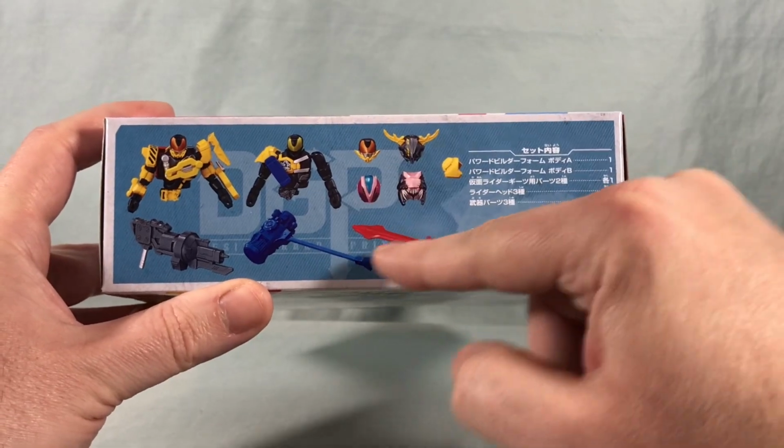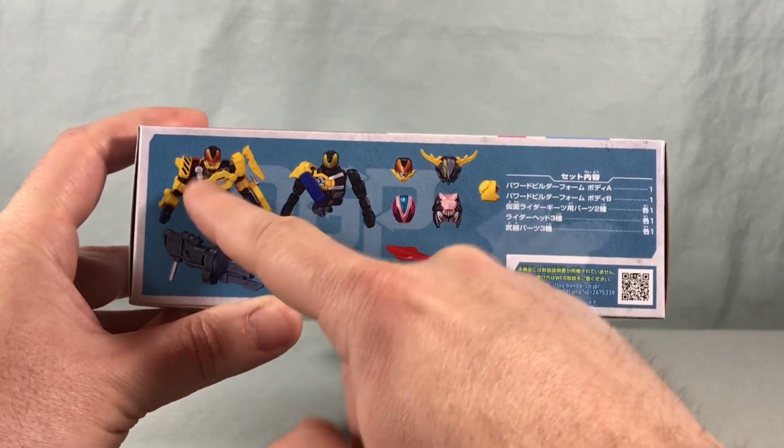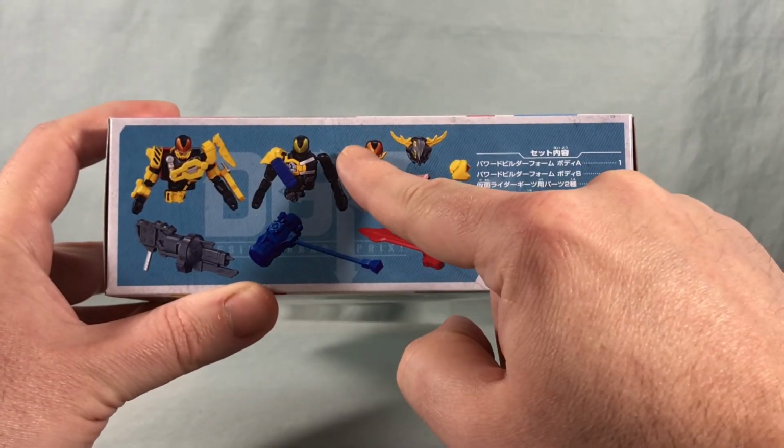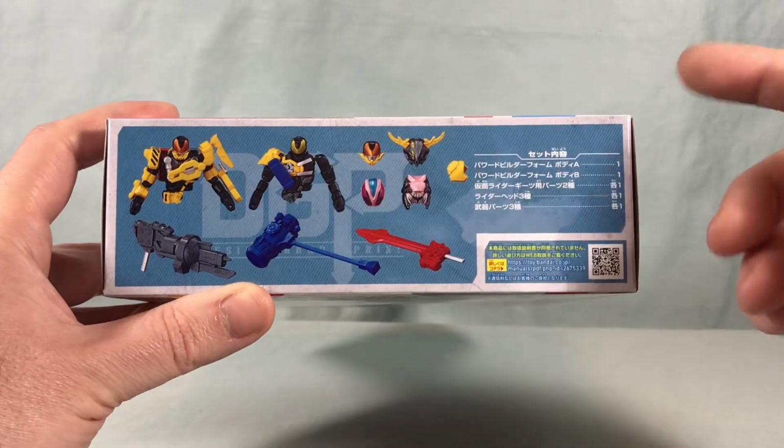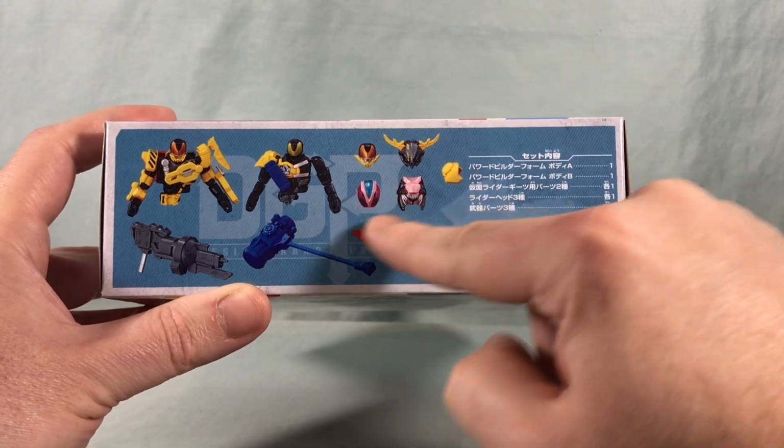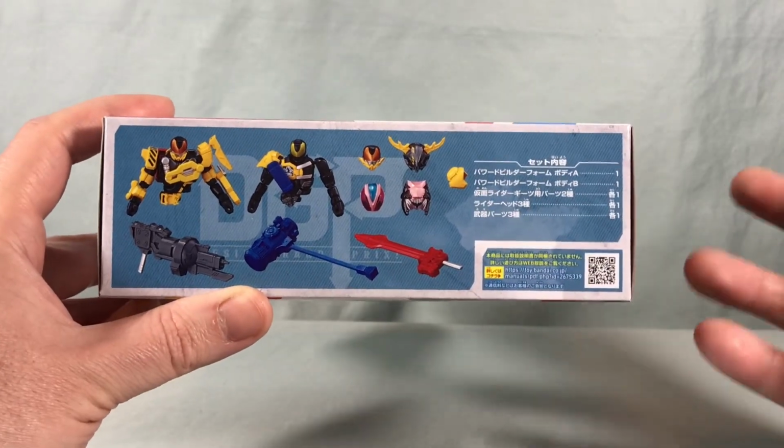We have Seeker's helmet. Now, when Geats wears this part of the armor, I guess there's some subtle differences here with kind of like the helmet's jawline and the shoulder pad, so they include those pieces as well. And then we actually get helmets for both Revi and Vice. I think that's really cool.